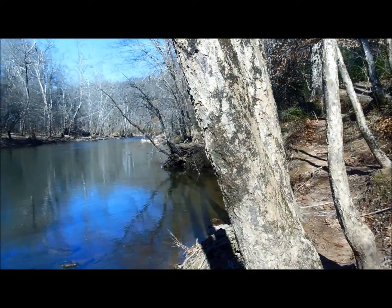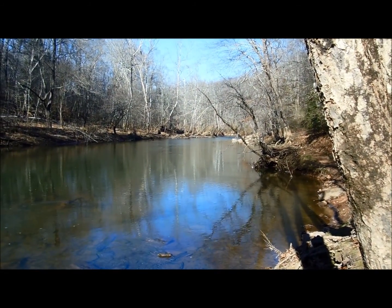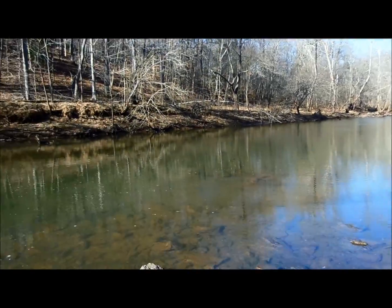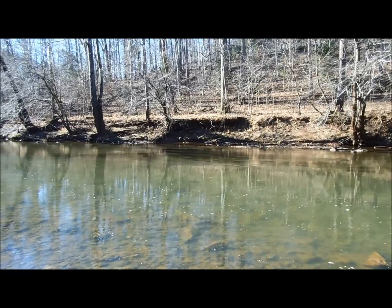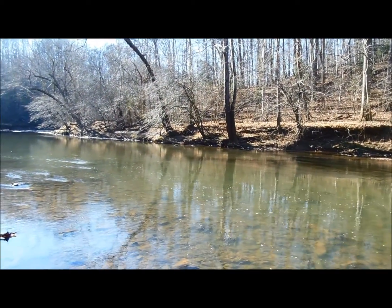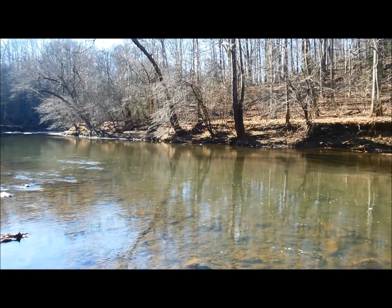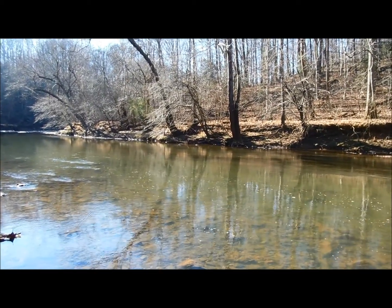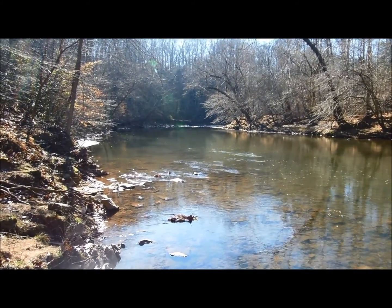And here's Bull Run. That's looking upstream. That'd be looking up towards Centerville. And right here's where the crossing would have been. I noticed the embankment's worn down a little bit more over there, so maybe it went across at an angle right over there. And here's Bull Run looking downstream.